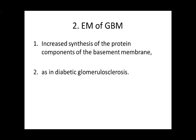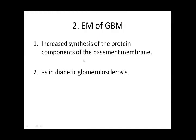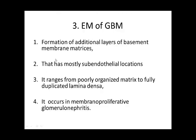So increased synthesis of protein components of the glomerular basement membrane, as in diabetic glomerulonephritis, will cause crescent formations, right? So here it is crescent formations, lamina densa interna, lamina densa externa. Interna is the subendothelial layer, externa is the subepithelial layer, and there is proliferation of the parietal epithelial layer in case of diabetes mellitus, that causes crescent formations. These are called diabetic crescents, as in diabetic glomerulonephritis. A lot of protein is synthesized. They deposit in the glomerular basement membrane and elsewhere, and they cause a lot of problems in the filtration of the blood that comes in.